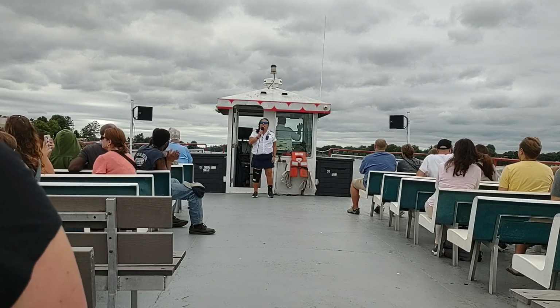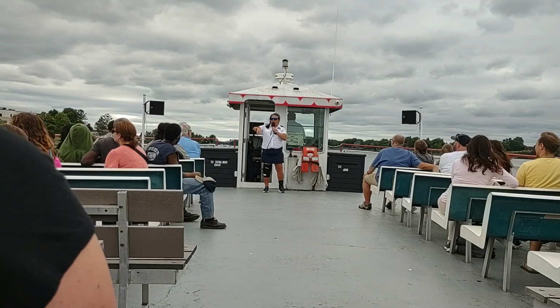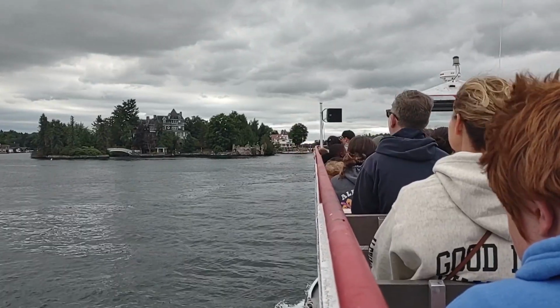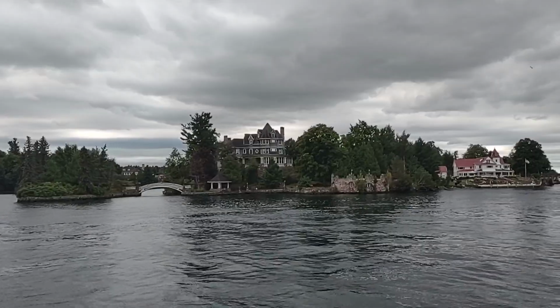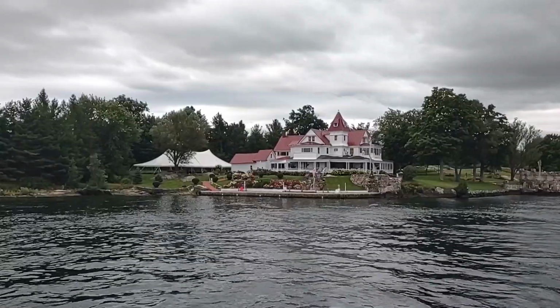Our tour started with a look at some of the most well-known islands in the St. Lawrence River. It was interesting to hear the history of the area and to learn about the various owners of the islands along with some interesting facts about the area. Millionaires Row was a group of islands that were purchased by some of the wealthiest families in the late 1800s and early 1900s, where they built lavish mansions that still stand today.